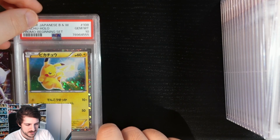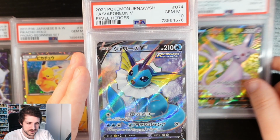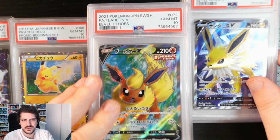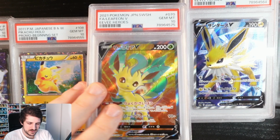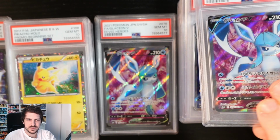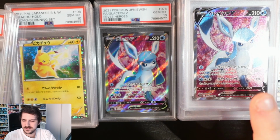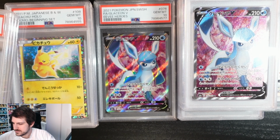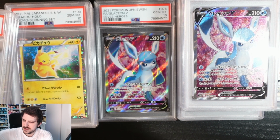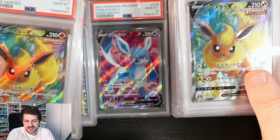So that's pretty cool. And we got some bulk Eevee Heroes secret rares. I think like one or two of each. A few Jolteons, a few Flareons, a few Leafeons, another Flareon. But nothing too crazy in the rest of the submission. I want to just fly by them because I just wanted to highlight the first few cards, as they were the ones that were special, and they actually kind of meant a lot more to me than these kind of cards. I will be selling all these, and they all do mean a little bit.